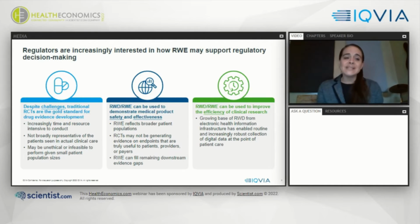In some instances, it may be unethical or infeasible to perform an RCT on a certain patient population. Considering rare disease, for example, there may not be enough patients available to really flesh out and develop a traditional RCT, or in certain situations such as oncology trials, it may not be ethical or feasible to have an oncology trial where the patients receive placebo.